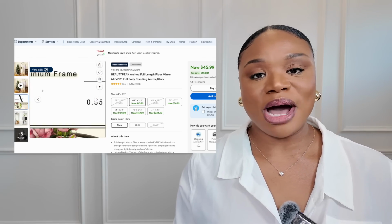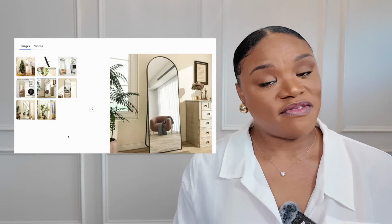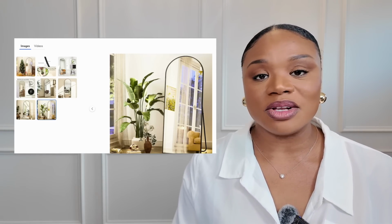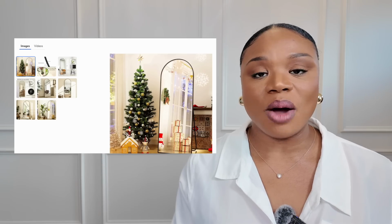Another very popular item that I found is a standing mirror. Again, y'all know how popular mirrors are. So I found a 64-inch mirror for $45.99. Again, y'all, that is a great price. Y'all already know mirrors can be $100 plus. So this is definitely a great Black Friday deal I would snatch up.